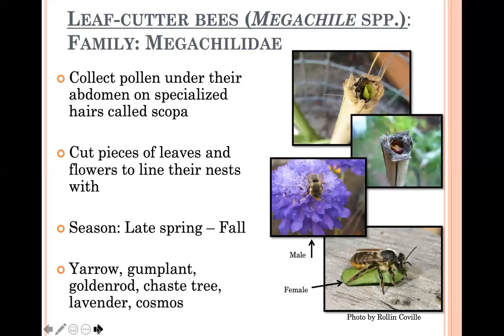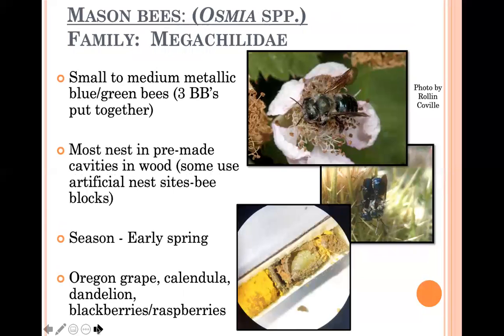Cool. All right, here's our blue orchard bee. These are called Osmia, and the blue orchard bee is a species of Osmia, and they're in that same family, the Megachilidae family, because they collect all their pollen underneath their bellies, and they're metallic blue, green, purple, black. They're all different colors, and these guys are active in the early spring, so January, February, March, April is their time of year. And they're the ones that like the pre-made nest. So if you have seen a bee condo or heard of people making bee condos, these are the bees that would live in it, as well as the last bee, the leafcutter bee.